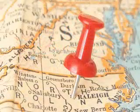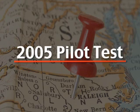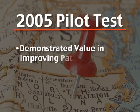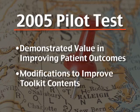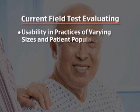The first iteration of the toolkit was pilot tested in 2005 in 2 nephrology practices in North Carolina over a 6-month period. Published results from that test demonstrated the value of the toolkit in improving patient outcomes in the areas addressed by the guidelines. Modifications were made to improve the toolkit contents, which are included in the current iteration being tested more broadly.